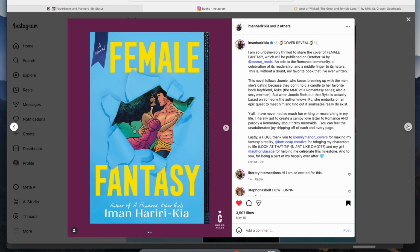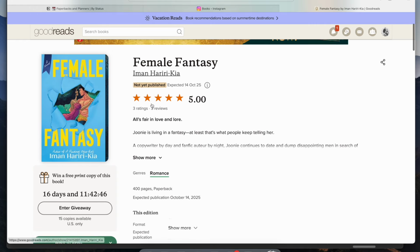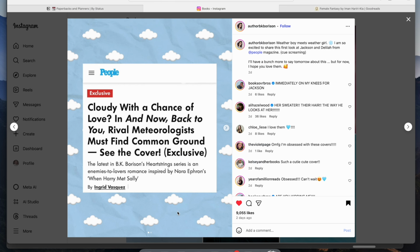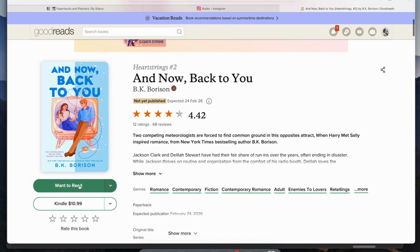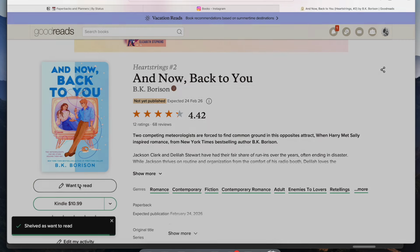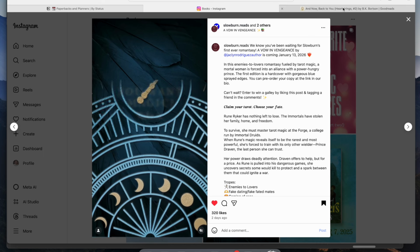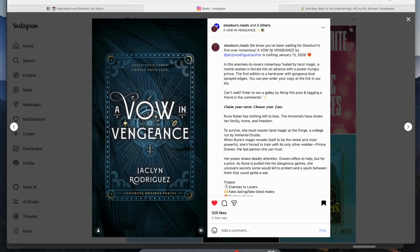The next one is called Female Fantasy. I'm obsessed with this cover. This is the first book being released. Apparently Cosmo is going to be publishing books. I think the heroine falls in love with the hero of a romance book. BK Borison just released the cover of her next book, which is called And Now Back to You, which is like a meteorology romance. Slowburn Reads' first fantasy romance, A Vow in Vengeance, is coming out in 2026.